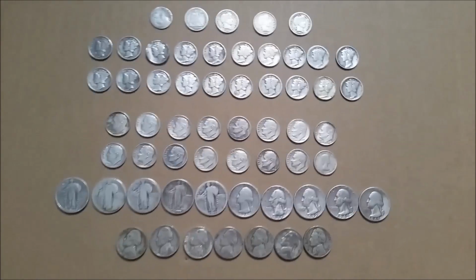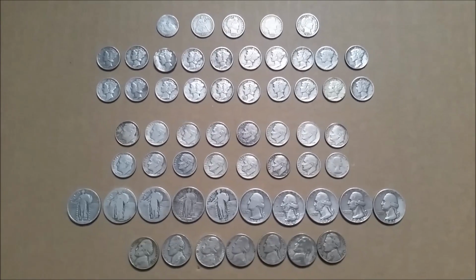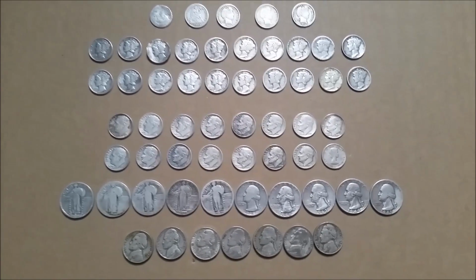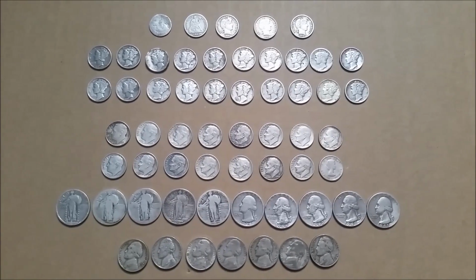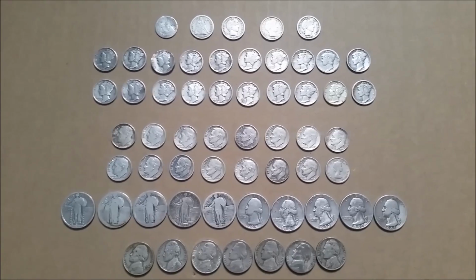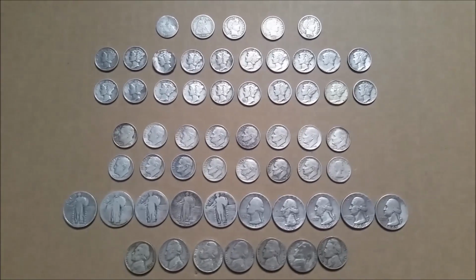Alright, so here's all my silver for the year. Originally this year I set out a goal of 50 total silver items, whether it was all coins, all rings, or a combination, I didn't care. I just wanted 50 total silver. I ended up beating that by 17. I had 67 total silver items this year.